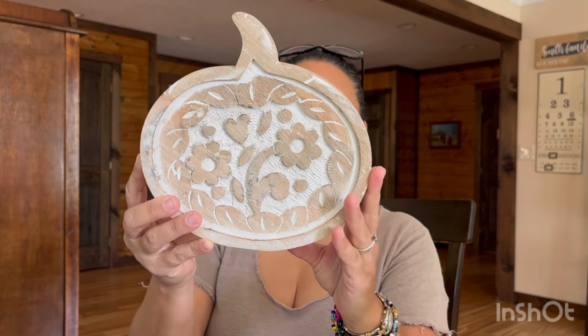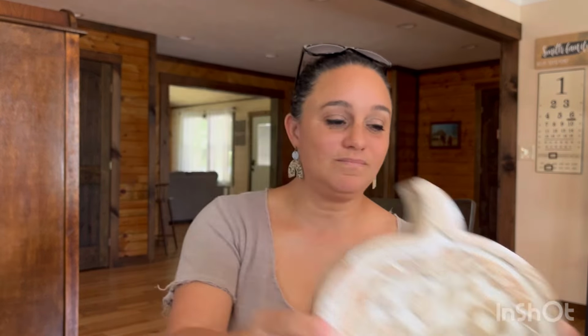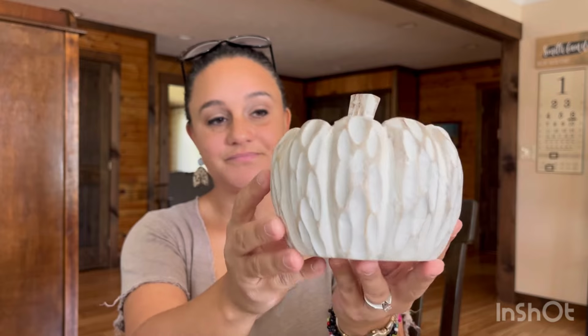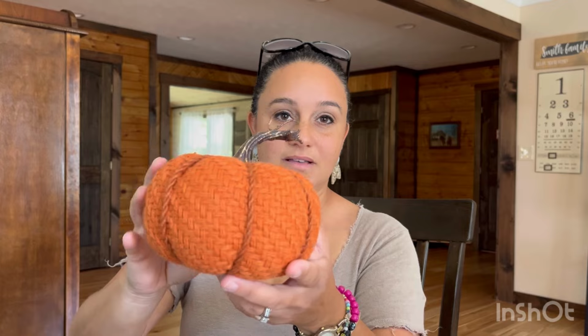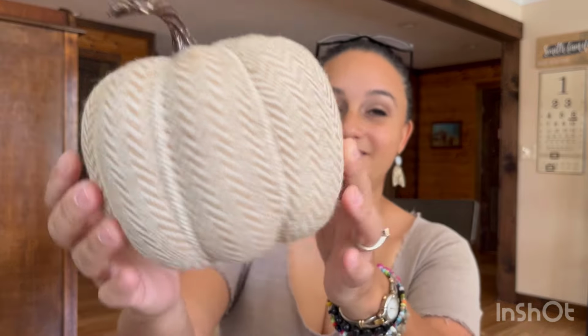This little pumpkin, it's very boho. It was from TJ Maxx, I think. I've got this little wooden pumpkin. I've got, I don't know where these came from, but probably Hobby Lobby or Target maybe. I think it was probably Target Dollar Spot. These guys, I like these guys. I like the texture on them. This is also part of that Target Dollar Spot pumpkins. There's another one. Got some chevron on it.